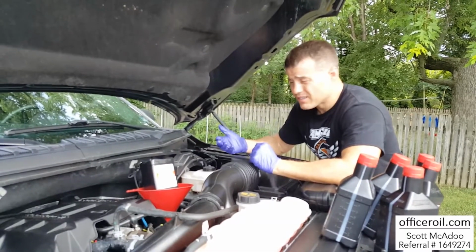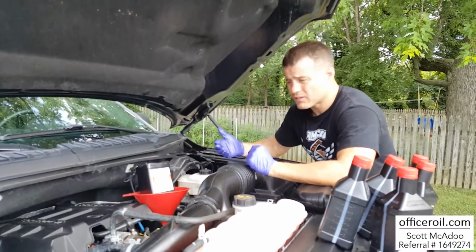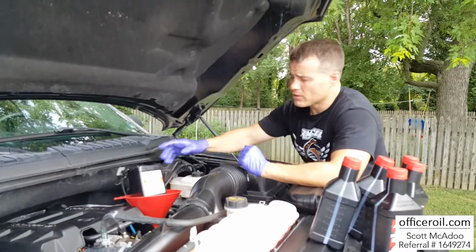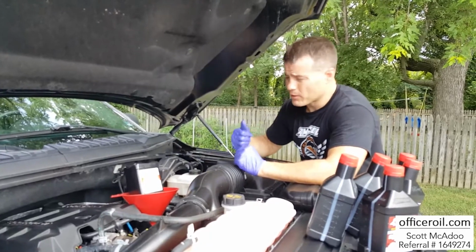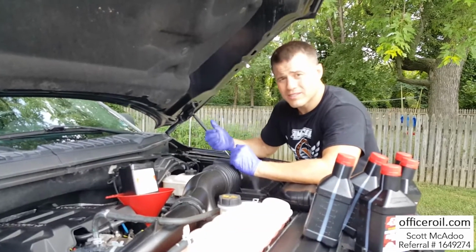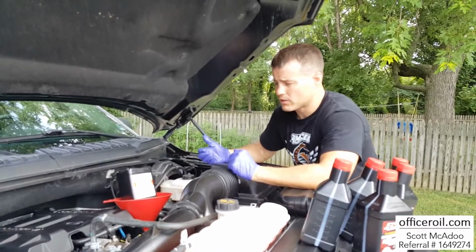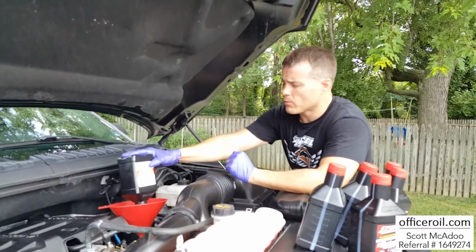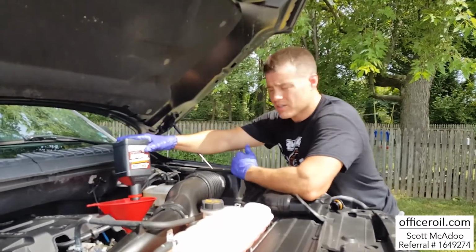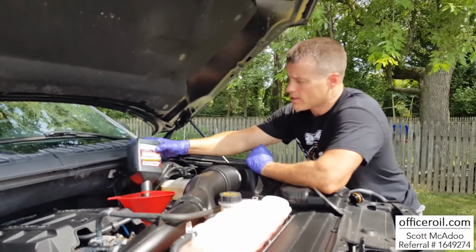For a fleet, this is perfect. We can keep those trucks out on the road making money. Downtime is killer, I think we can all agree on that. So we want to keep it protected. We're going to better protect the equipment, cut that downtime, help the environment out, and it's going to save you money in the long run. Absolutely. So got number 1 in. Move on to number 2. All right, last quart, 6 full quarts. All in there, liquid gold.